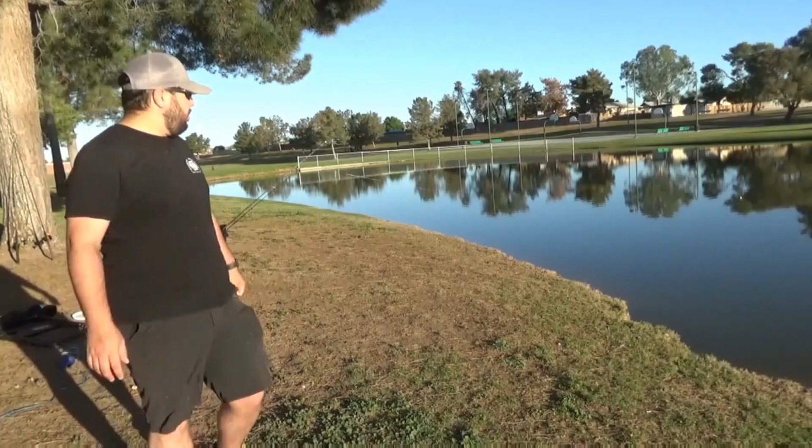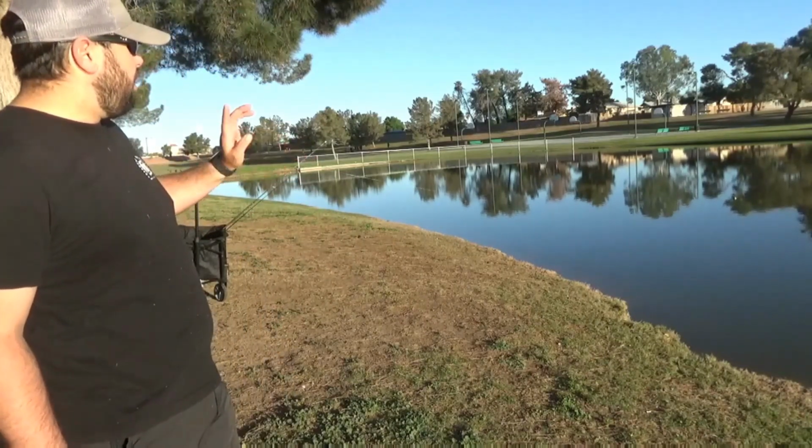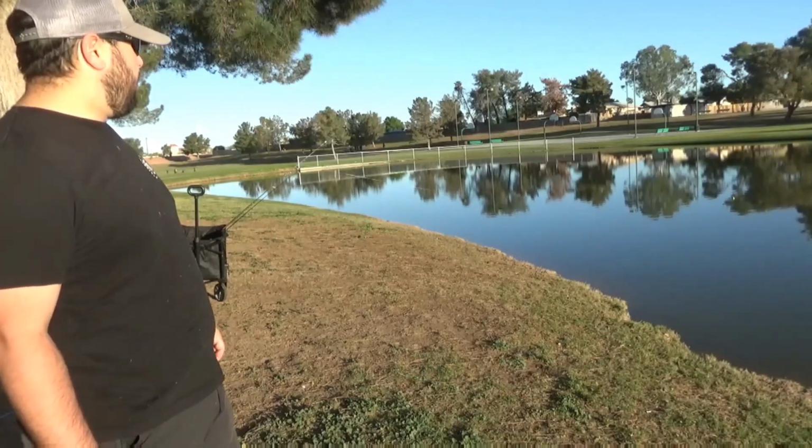All right, so we got bread back out for the one on bottom. I just caught a small live bluegill. That's gonna be on the bobber. Let's see if we get some more bait.